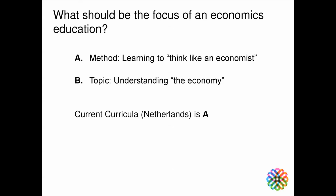So, let's come back to our core question. What do we learn when we study economics? We feel that there are broadly these two views. A. Learning to think like an economist, to see the world through a certain lens, or B. Understanding the economy. Our research shows that for the Dutch economics programs, the answer is A. Students learn to think like an economist. And this economic approach is pretty specific. It is based on methodological individualism, it uses highly mathematical and quantitative research methods, and it's based on a philosophy of utilitarianism and focuses almost exclusively on markets to the exclusion of any other economic mechanism.